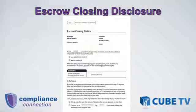Be clear and conspicuous. Be written in 10-point font at a minimum, and be grouped together on the front side of a 1-page document. The disclosures must be separate from all other materials with the headings, content, and order and format substantially similar to the Model Form H-29, which you'll find in Appendix H to Regulation Z.